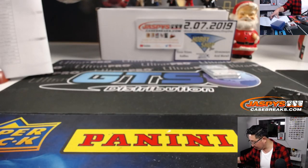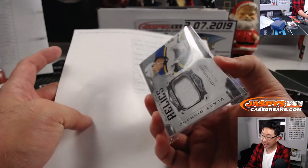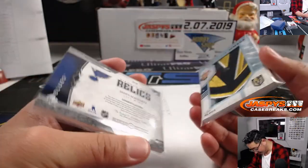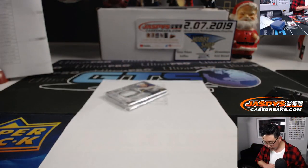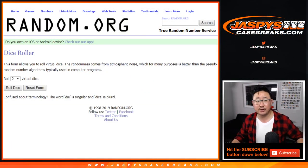Let's do a quick little randomizer. We're only going to randomize these names right here. Name on top gets the first one we pulled, the Jaden Schwartz. That wasn't numbered? Yeah, no, the Jaden Schwartz wasn't numbered. And the second name will get the Cody Glass right here. So let's go over to random.org. There you go, there's the blank list. There's new dice right there.